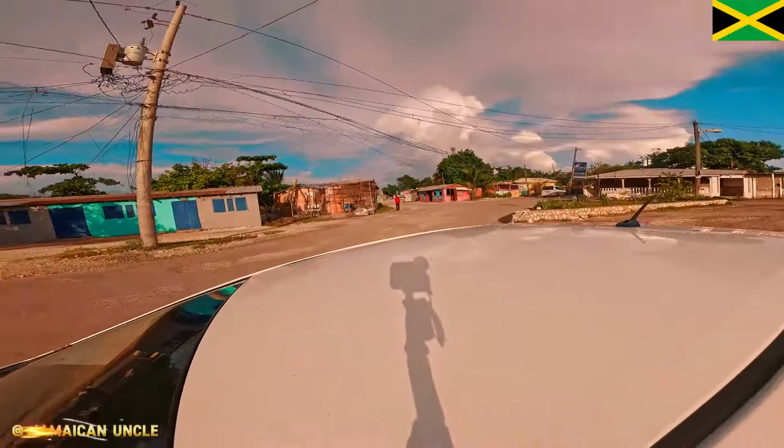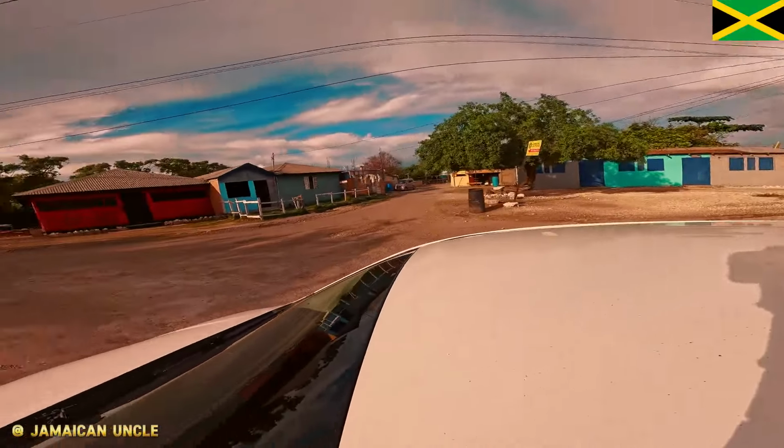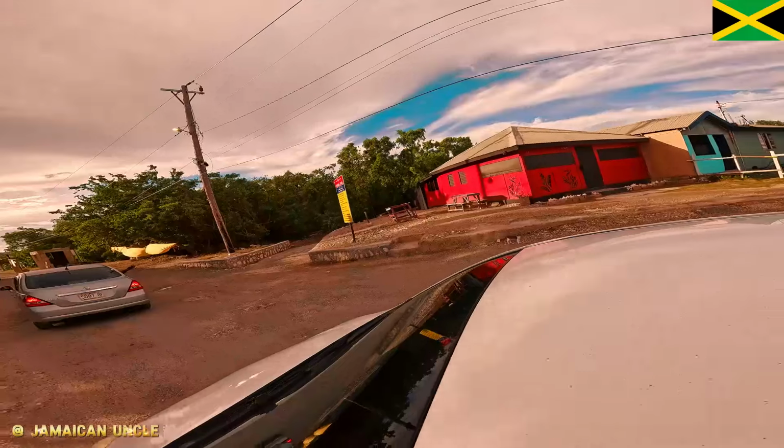Go with us as I'm going back to my food. We live in Hellshire now. We went and ate some fish over there. So we're leaving it now, and we're heading back to the main road, as we're going to show you guys some more places and houses also.